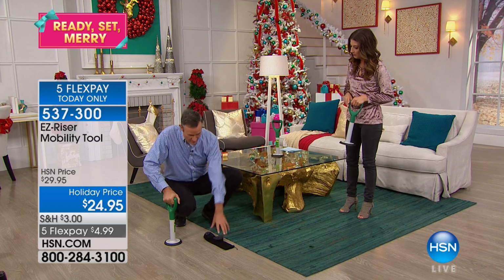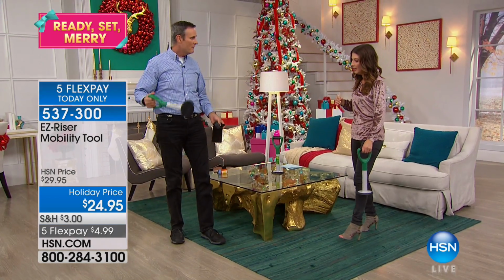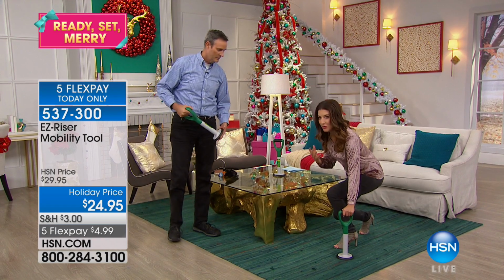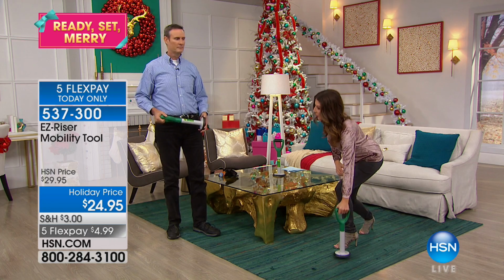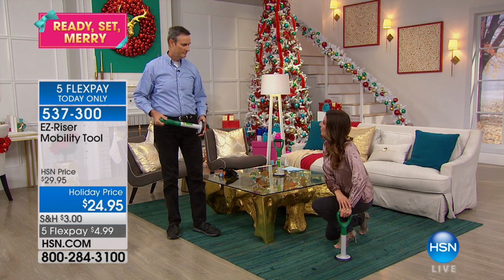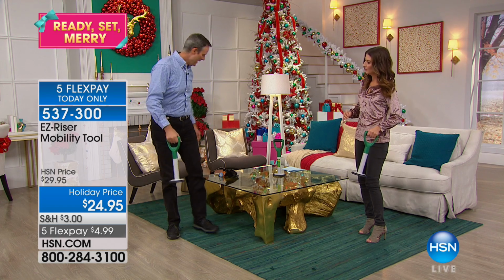You go down with the Easy Riser, pick it up, put it back in the basket, and just go about your business. I love that. Very, very safe. You're also not getting as close to the floor. You're not bending down as far. So on the way down, it helps you, and on the way up, it helps you. And you're using your larger muscles in your back and your shoulder.